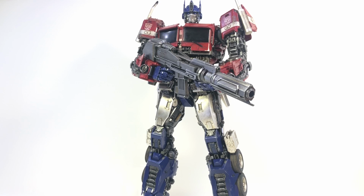I was not expecting this, and it showed up, and looks like a lot of people got it. But this is a fantastic figure. It's a very nice rendition of Optimus Prime from the Bumblebee movie. Don't worry, we're going to get in and talk about all this stuff. Now, I don't have the Bumblebee anymore. The Bumblebee sample showed up and was sent on to other reviewers.